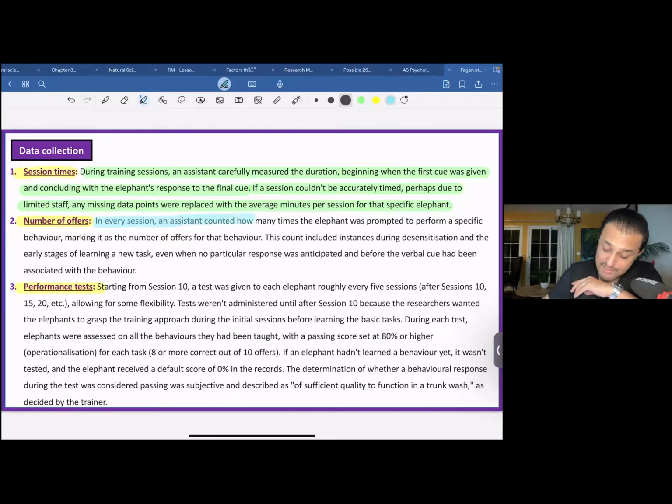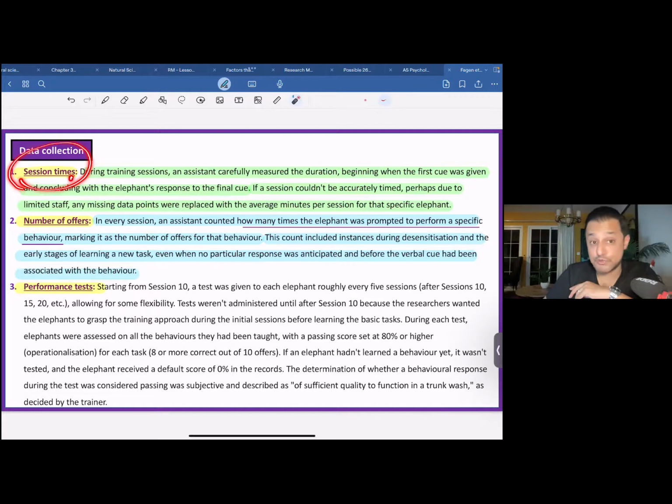Number two, number of offers. In every session, an assistant counted how many times the elephant was prompted to perform a specific behavior, marking it as the number of offers for that behavior. Now, what is number of offers? The times the elephant was prompted to perform a specific behavior. This count included instances during desensitization and the early stages of learning a new task, even when no particular response was anticipated and before the verbal cue had been associated with the behavior. So, my dear, the timings of the sessions were noted, the number of offers were noted, and then comes the most important one, that is the performance tests.